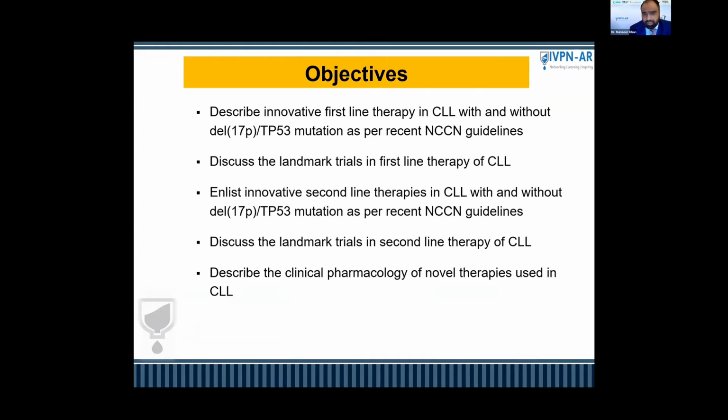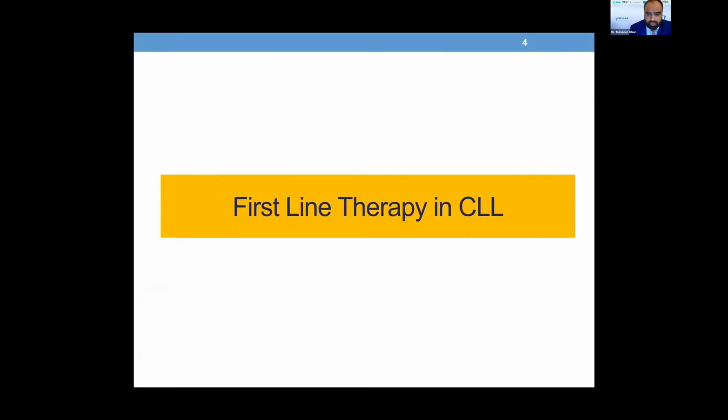I'll try to talk about the landmark trials which were the basis of the recommendations in the first-line setting in the NCCN guideline. If we have time, we'll try to touch upon the second-line and subsequent lines of therapy in CLL, and probably talk about some of the landmark trials for the second-line setting, and we'll try to address the clinical pharmacology of the novel therapies used in CLL. So let's move to the first-line therapy in CLL.